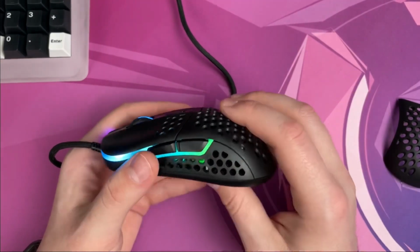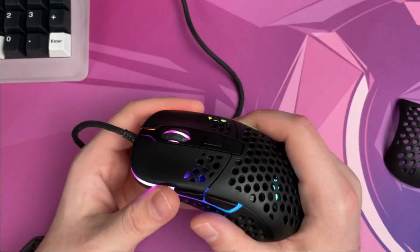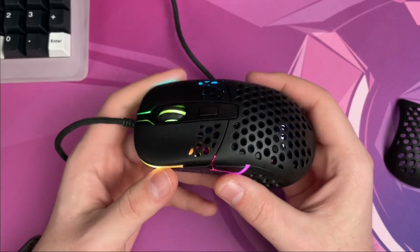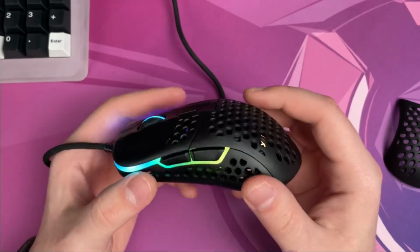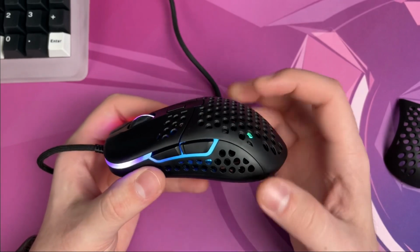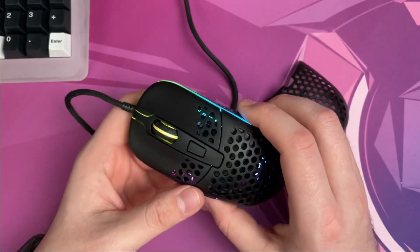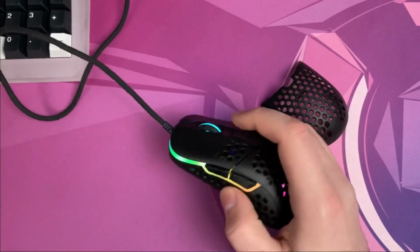But if claw grip is not for you, fear not, as you do have the secondary shell here, and that secondary shell is going to give you, I would say, more the size of a Viper Mini, but it definitely gives me a little bit of a feeling of the FK2. Either way, though, it is a lower profile rear hump. It still sits at 38 millimeters no matter what shell you go with, but it is just overall a beautiful mouse for fingertip or claw.